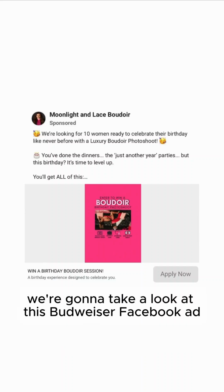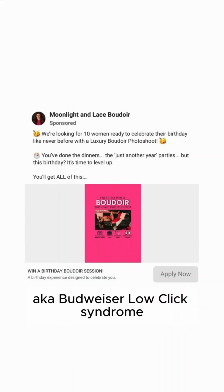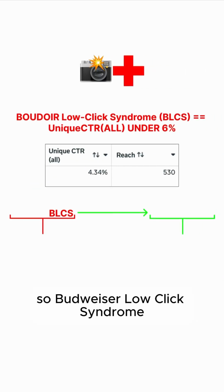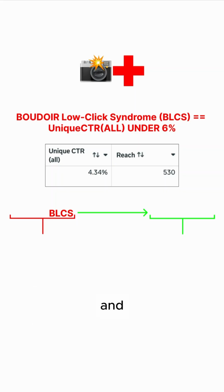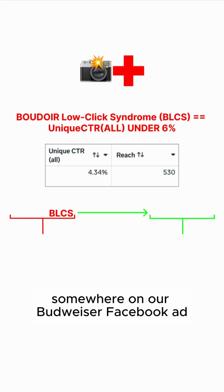All right, y'all, we're going to take a look at this Boudoir Facebook ad, see if we believe it has BLCS, aka Boudoir low click syndrome. So, Boudoir low click syndrome, aka BLCS, is when the unique CTR on our Boudoir Facebook ad is under 6%. And this means fewer than 6 out of 100 women are clicking somewhere on our Boudoir Facebook ad.